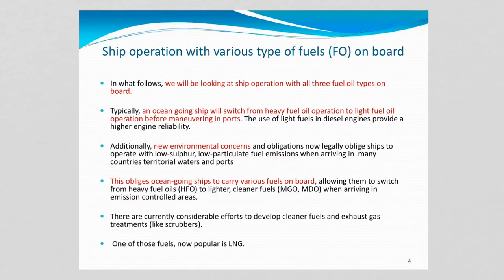When they arrive in many countries' territorial waters and ports, and some of these areas are called ECAs, emission control areas. A lot of them started in the Baltic Sea, around Singapore, Australia, and in the US also. So now there are very stringent rules in terms of emissions, and it's going to be reinforced by the IMO 2020 rule that I will briefly mention at the end of that presentation. So all that obliges ocean-going ships to carry several types of fuel, allowing them to switch from heavy fuel oil, HFO, to cleaner, lighter fuels, MGO, MDO, when they arrive in emission control areas.